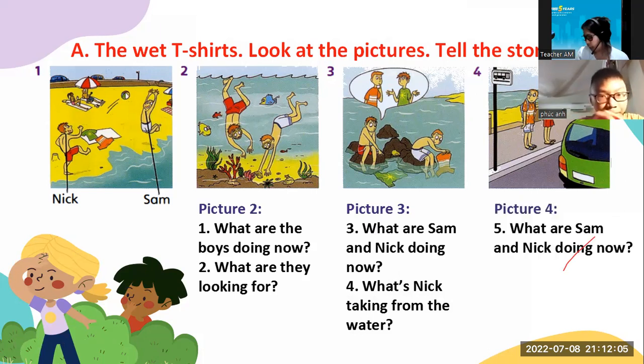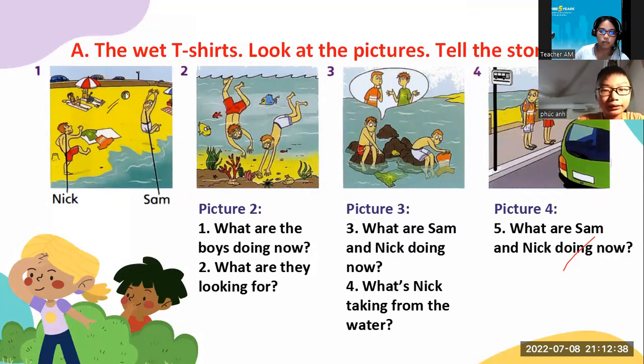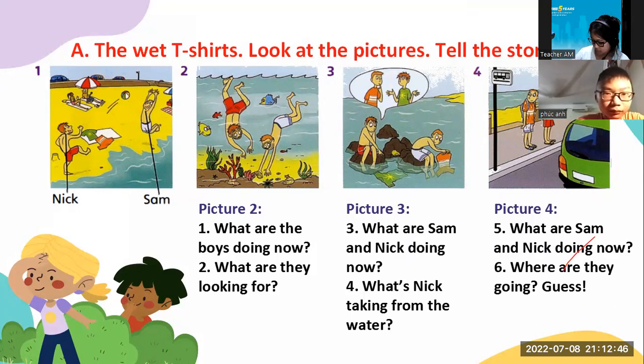Okay, so what are Sam and Nick doing now in picture number four? Waiting for a bus to go home. Waiting for the bus. Where are they going? I want you to guess. I think they are going home. Yeah, they are going home. Are their t-shirts wet? Yes, they are. Yes, it's very wet.